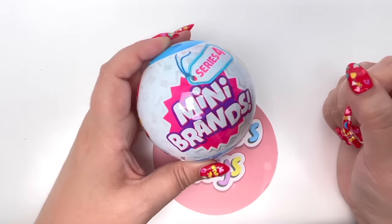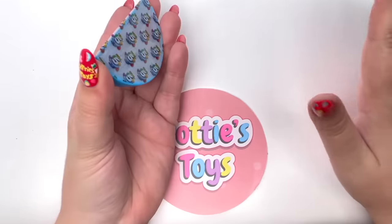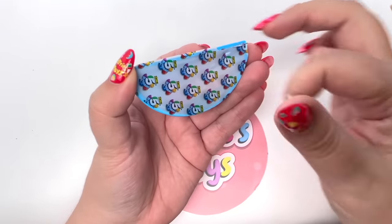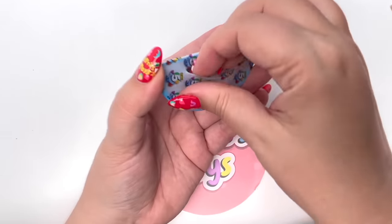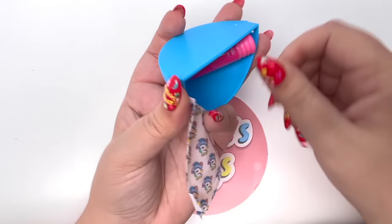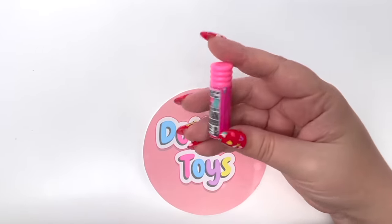So here is our very last ball. All right, you guys, let's see if we can check off one new item off of my collector's guide. So we have, oh no, the tab came off. That is a-okay. I am always ready to go. Okay, so we have another one of the Icy Slushy. Ooh, oh my goodness. So we went from zero Skintimates to two. Awesome.